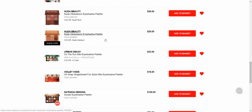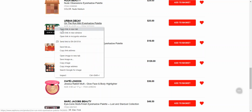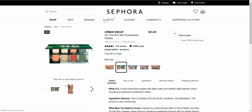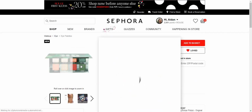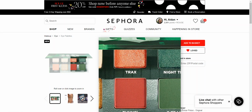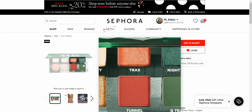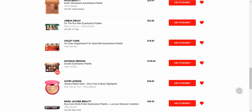You just have to have another one that tones it down a little bit if you're as pale as I am. Then this Urban Decay On the Run. The reason I'm drawn to this is those green shades right there. Those green shades are just really pretty. The Night Train and Night Trip and G Train, just really pretty. I like the mix of colors. I feel like I would actually wear that one quite a bit.